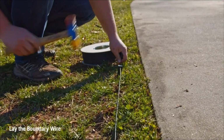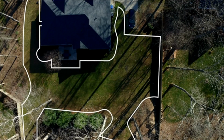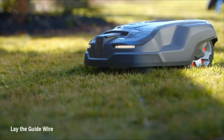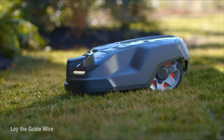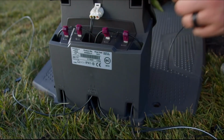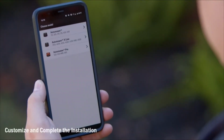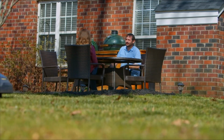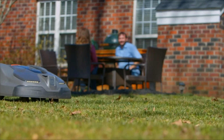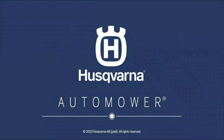Next, lay the boundary wire along the edges of the lawn so the Automower knows where to mow. Then, place the guide wire which leads the Automower around your lawn and back to the charging station. After the wires are installed, connect them to the charging station. Finally, use your smartphone to complete the installation with the Automower Connect app. Now sit back and let your Husqvarna Automower take over and deliver the perfect lawn 24/7.